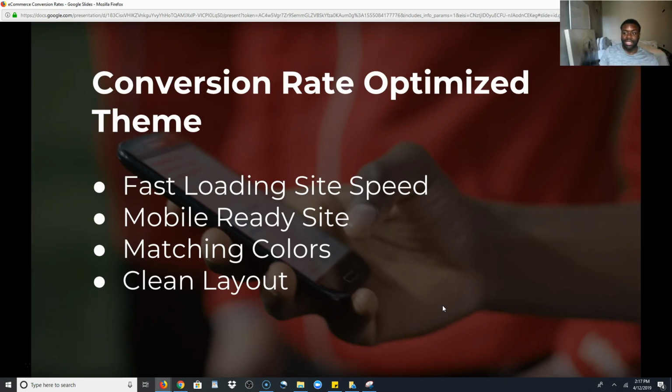Then matching colors, guys. Not only matching colors, but colors that make people feel comfortable, right? Make people feel good about your brand. So blues, greens, all these different colors, really in certain shades. It really goes really in depth. But just matching colors in general shows professionalism, kind of branding, and just kind of gives your store a more clean layout.